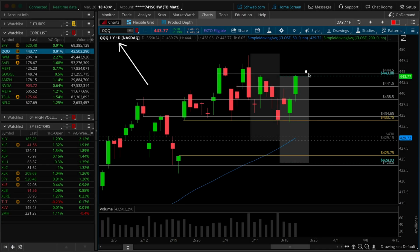Changing gears to the QQQ NASDAQ 100 on the daily time frame chart, what do we see here in terms of the trend?